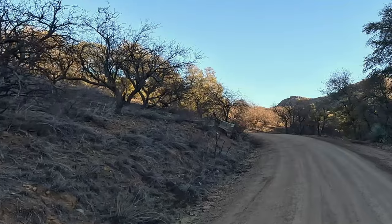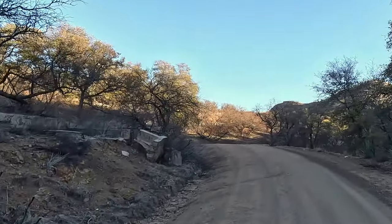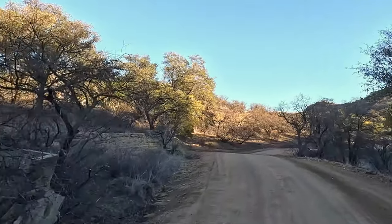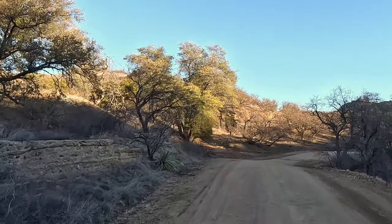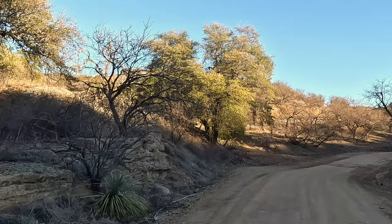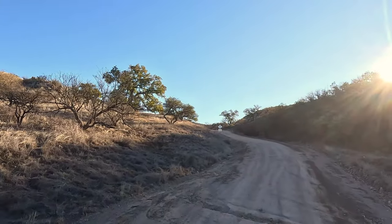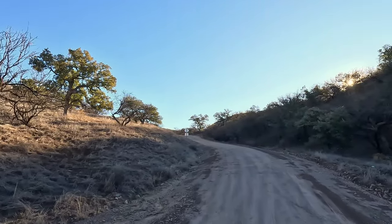Oh, and here, it looks like some foundation to the buildings that were here. Now this road we're following was the original wagon train trail back in the late 1800s when this town was founded. Yeah, look at that building. There's some more foundation right there. You can see it gets a little bit rutted after some rains.